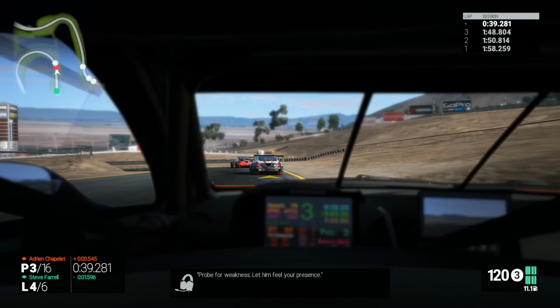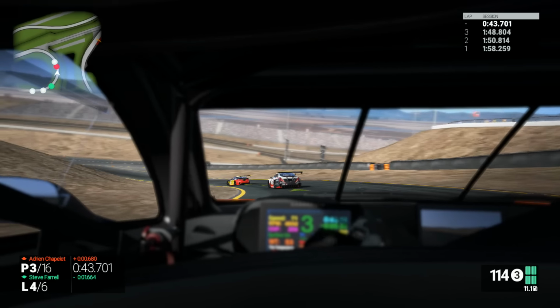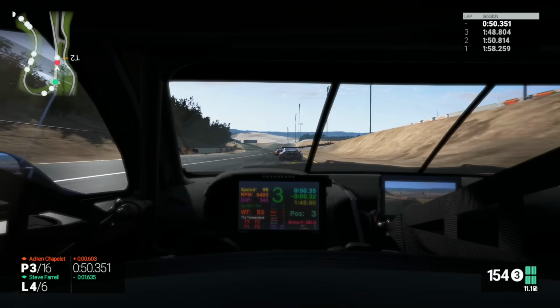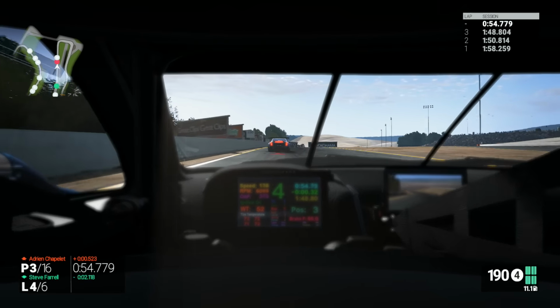There we go. Probe for weakness, let him feel your presence. Alright, I'll probe for weakness. What a terrible statement. Oh, goodness. I don't know if they say that in racing or not. I don't think I've ever heard that in that context.